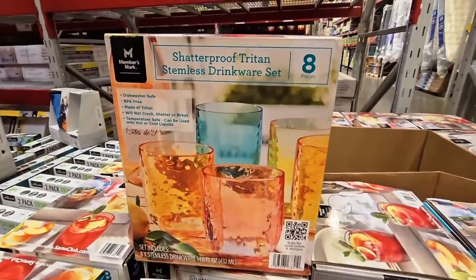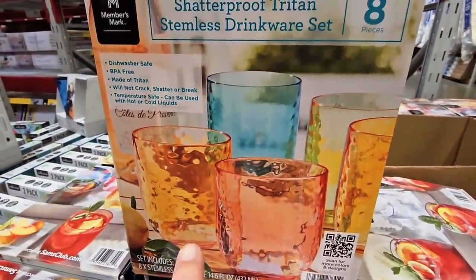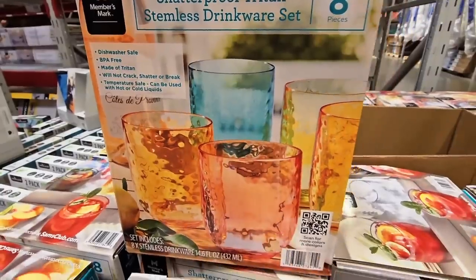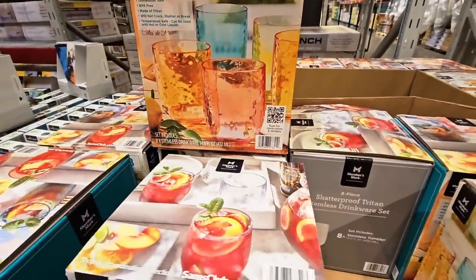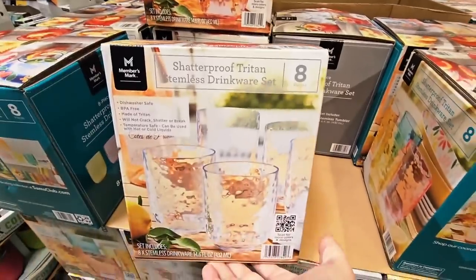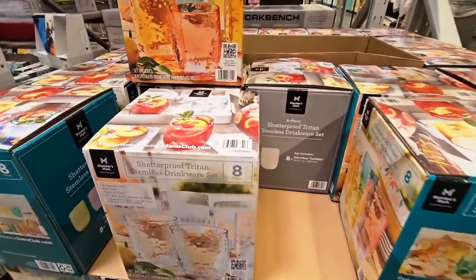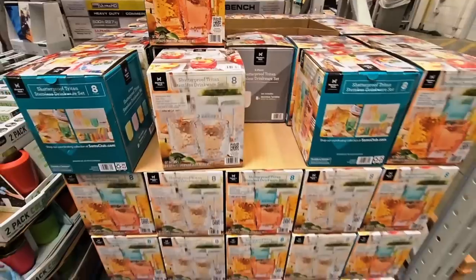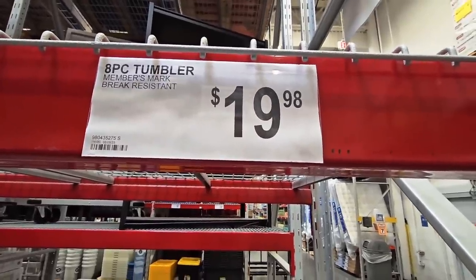Now they have some new drinkware sets. So this is almost like it has a hammered finish. It's a set of eight. You have two different options. I know we've seen some before here at Sam's Club. And these are just a little different than the last ones we've seen before. And those are $19.98 for an eight piece.